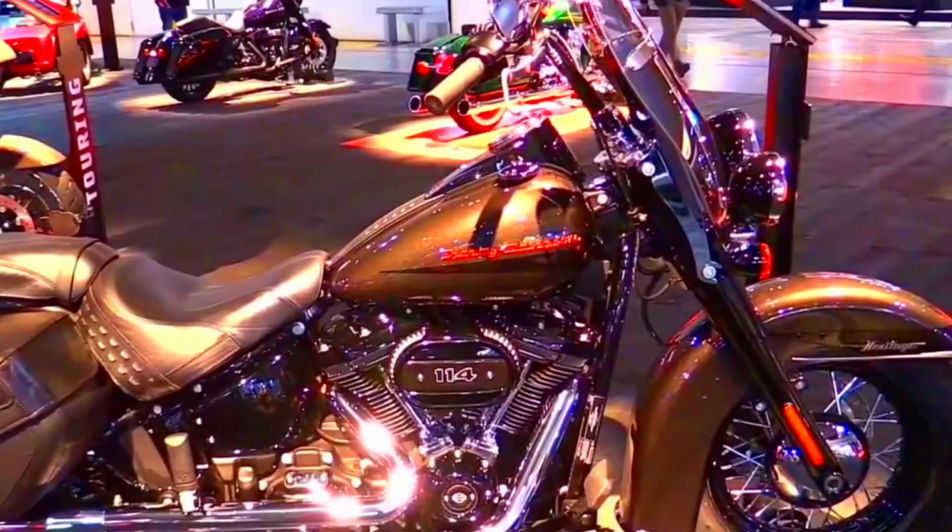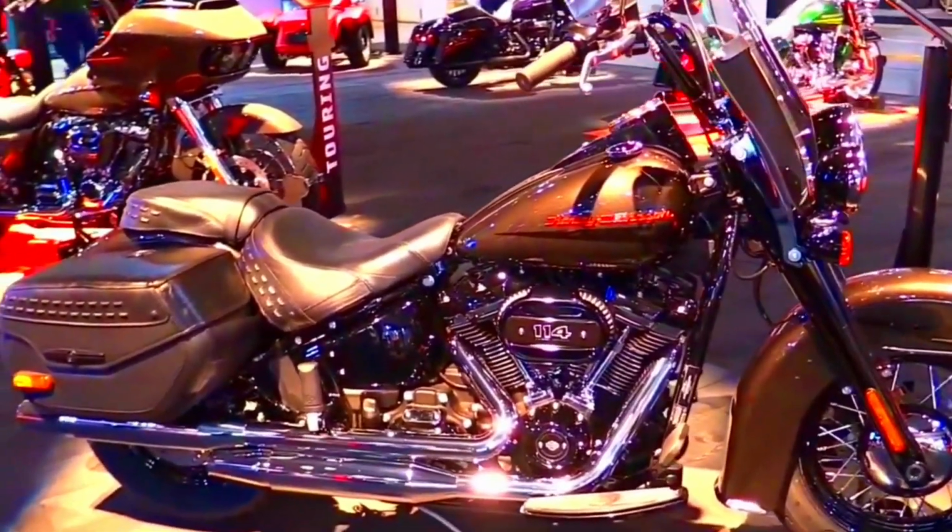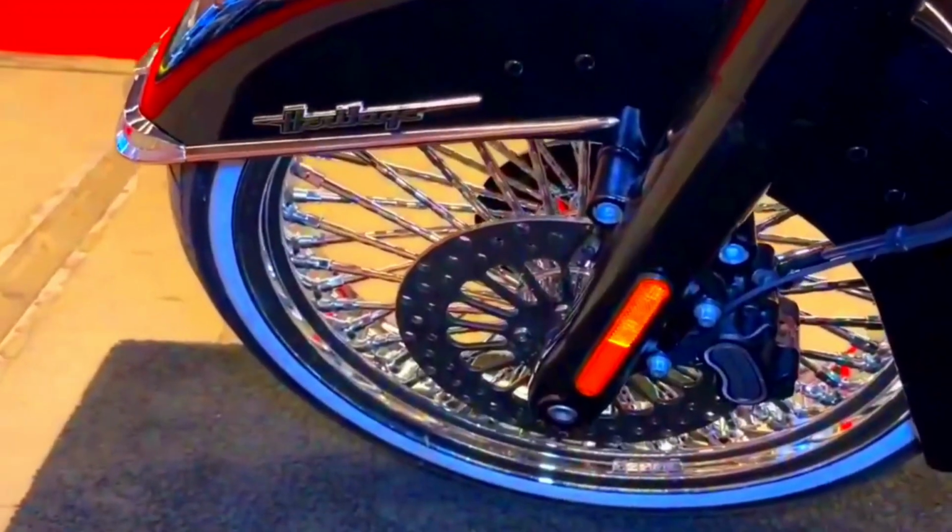2024 Harley-Davidson Heritage Classic 114. The timeless cruiser gets a modern edge, MSRP $19,399.